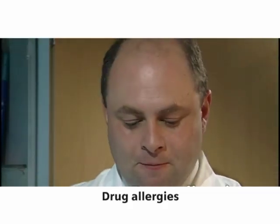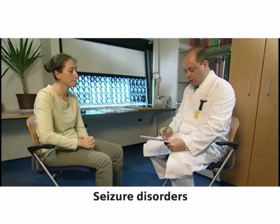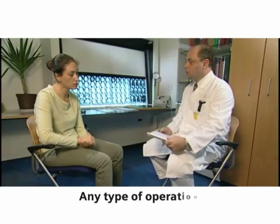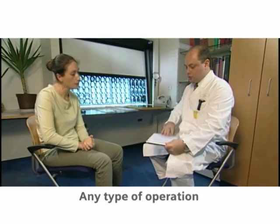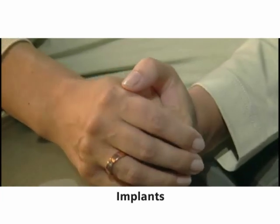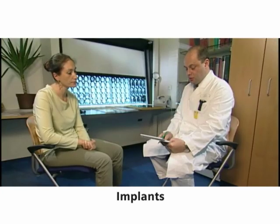Here are some of the most important questions. Does the patient have any allergies? Is the patient susceptible to seizures? For example, epilepsy. Has the patient had prior surgeries? Does the patient have any passive or active implants? For example, clips or a pacemaker in his or her body?